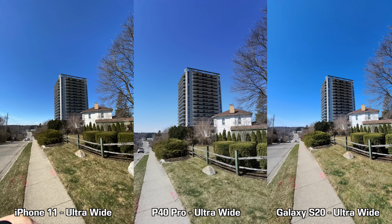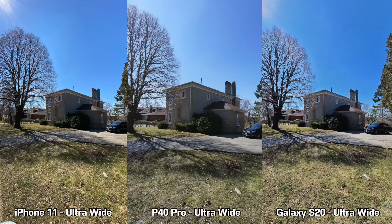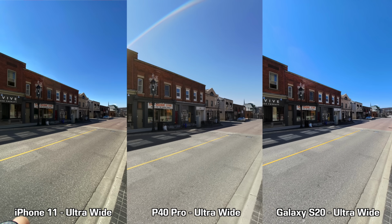And we are moving on to pictures taken with the ultra-wide lenses on the back of these 3 devices. So the first thing you're gonna notice is the fact that the iPhone 11 and the Samsung Galaxy S20 have a wider field of view. So you can basically see more in those pictures than you can see in the pictures taken by the Huawei P40 Pro. Now, looking at the colors, once again, the Huawei P40 Pro kills the other two.